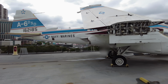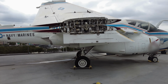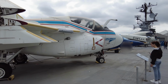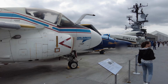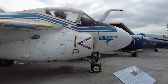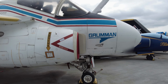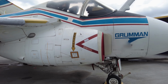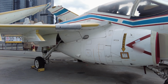I have an A-6 Intruder. You can see that from the wing, actually, A-6 by Grumman. Good movie to catch, Flight of the Intruder. According to the little document that I'm not showing anybody, this is an A-6E. These were bombers in Vietnam.